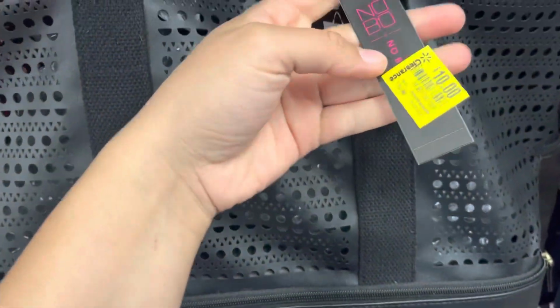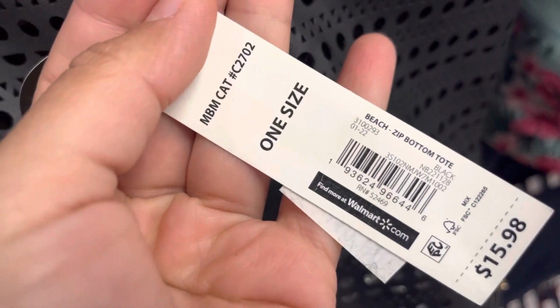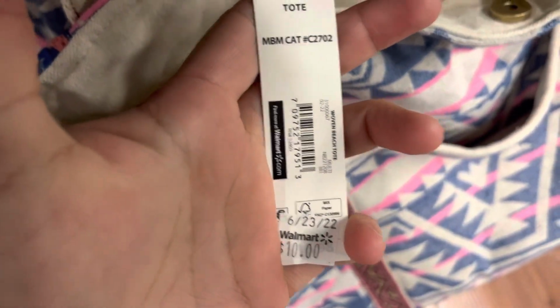And then let me go see over here. Have a lot over here. Let me see if these are on clearance. They're for $10. I'm gonna wait for them to go lower for sure. Let me see these. Yep, $10 for that one.